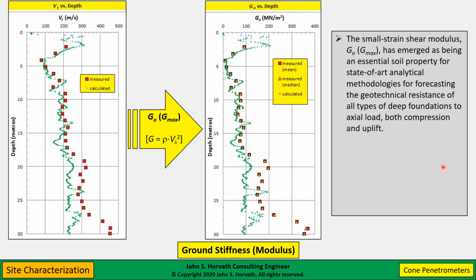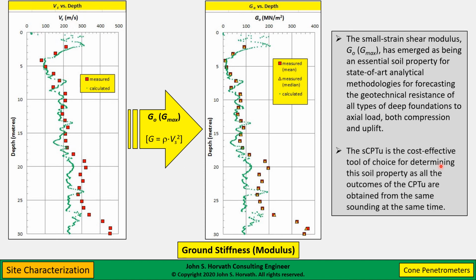And as I said, the reason I'm emphasizing small strain shear modulus is that this has emerged as being an essential property for state-of-the-art analytical methods for all types of deep foundations in compression and uplift, and not just tapered piles. And really, the seismic piezocone is a very cost-effective tool of choice for this, because not only do you get shear modulus, but you get all the benefits of a seismic piezocone sounding at the same time.